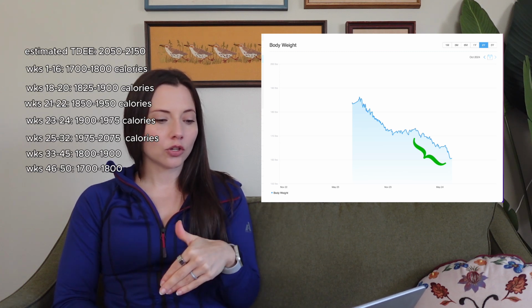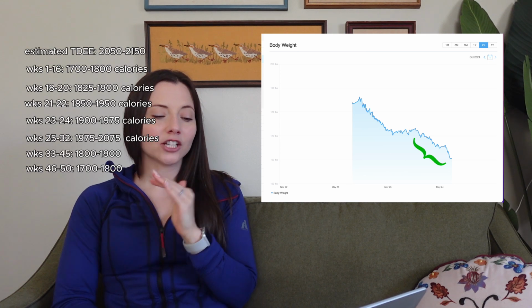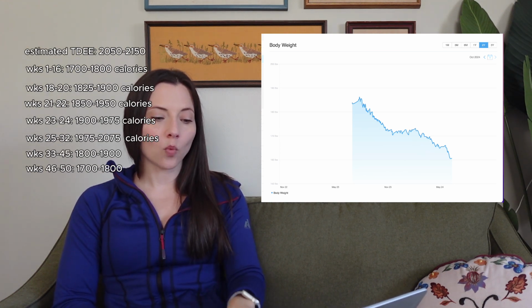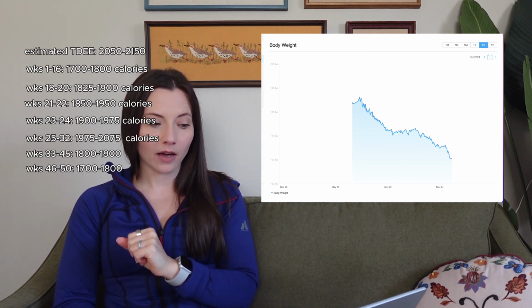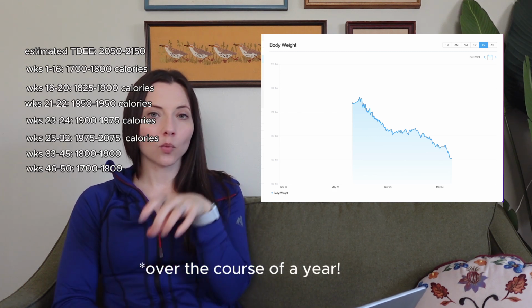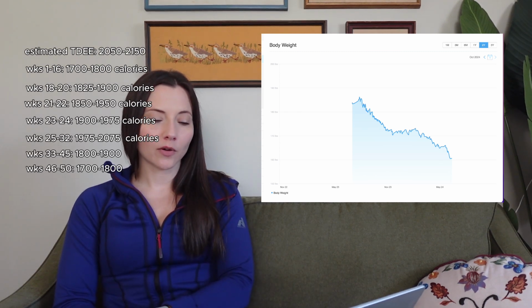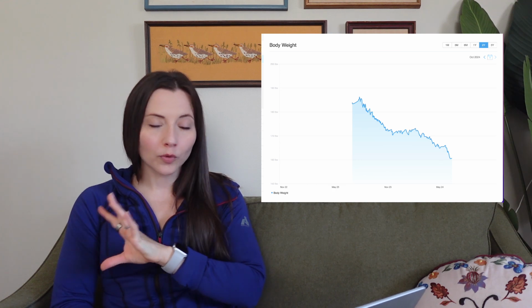So we dropped her into the 1700 to 1800 calorie range for the last 4 weeks working together, and she ended, this is wild, when she ended, her weight was 160.5. So she lost about 26.5 pounds over the course of 6 months with that really nice maintenance phase in the middle, never having to take her calories lower than 1700. I mean, that is great success.